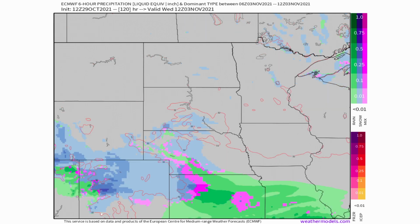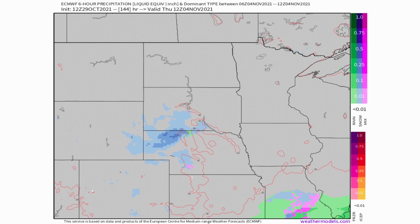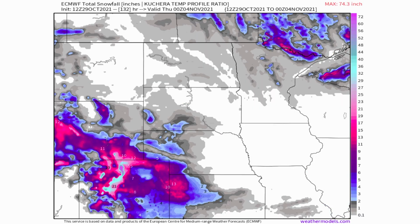So here's Wednesday morning. The snow is still piling up in Kansas, Colorado, Wyoming, even a little bit of Utah and Nebraska. And then that slides to the south with light to moderate snowfall on the northern end of that system. So here's what the European model does with the total snowfall. Now, I'm not really too concerned with the total amounts. One thing that you will have to consider is how much is actually going to accumulate. You can look at these maps all you want, but it's not really going to give you a great idea of just how much is going to fall.